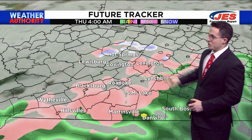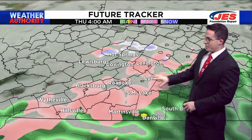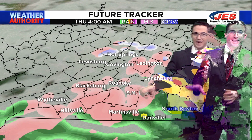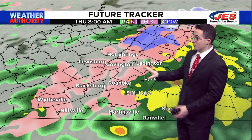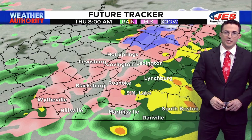This is a snapshot of what radar may look like around 4 o'clock tomorrow morning. You see the pink stack. Notice Lynchburg, Danville, you're mostly looking at rain, but parts of the Roanoke Valley, Highlands, and New River Valley still dealing with that bit of a wintry mix.